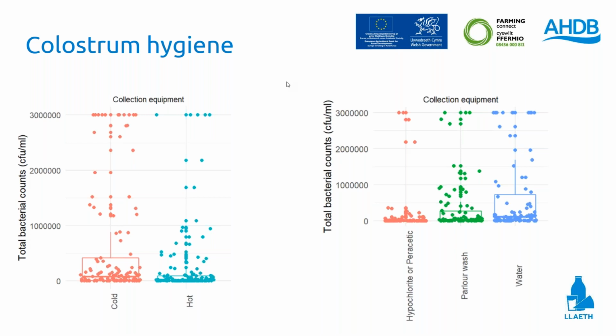Similarly, this graph on the right here shows that what you use to clean them seems to really matter too. A lot of people will use water or use parlour wash to clean their collection and feeding equipment, but this does mean you've got a pretty good chance of having quite high bacterial contamination. So instead of using parlour wash or water, using peracetic acid or hypochlorite to clean collection and feeding equipment means you have much lower bacterial levels.